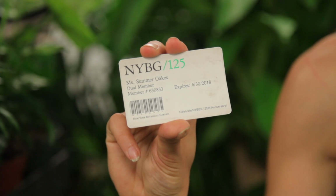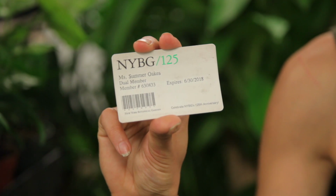One of the cool tips that you should know about the Chelsea Garden Center is that they give 10% off if you show your New York Botanical Gardens card.